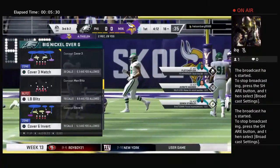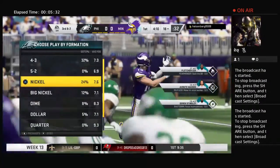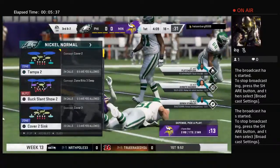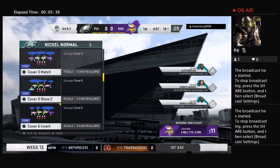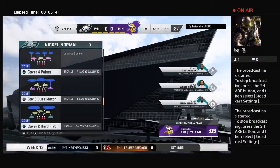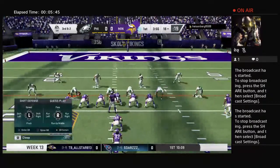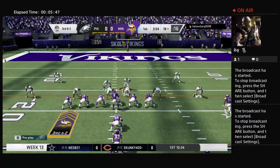It's 3rd down. One thing you're hoping for when you run drag routes, you're able to hit a receiver in stride, and he can pick up a lot of yardage after the catch. But in this situation, the defense was effective, able to stop him before he could get a good head of steam going. The Eagles call on the extra defensive back here as they prepare for a stop on 3rd down.